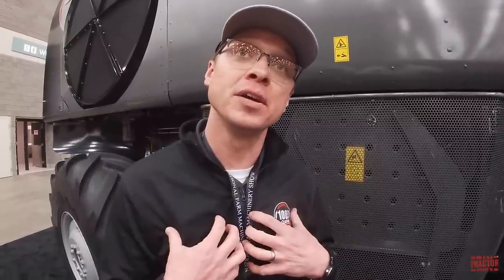So if you purchase a model year 23, you get a commemorative plaque that not only includes your name and the number of Gleaner combines you've owned, but it also includes the serial number of the current machine that you just purchased. And that's something that you can keep to, again, honor that 100-year history and your dedication to the Gleaner brand.